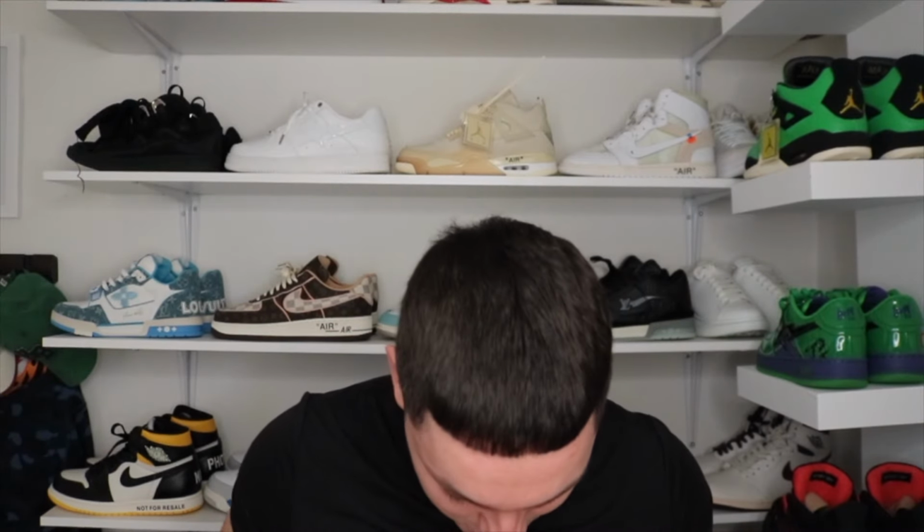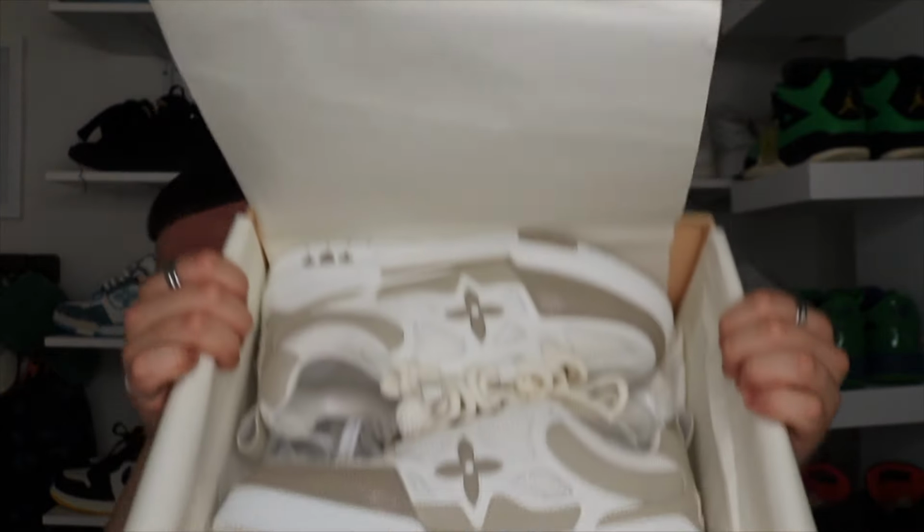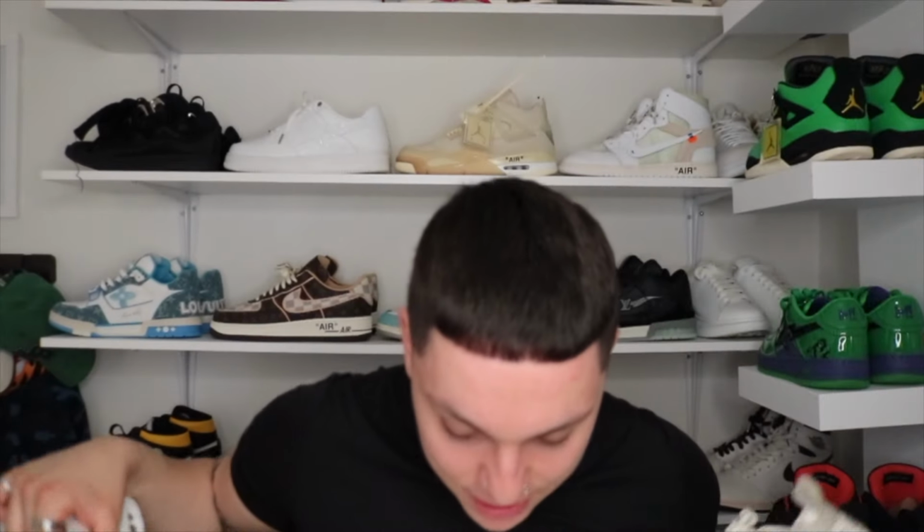You're gonna open that up. And once you open that up, you're gonna have one of the most beautiful shoes y'all seen in a minute. So the wrapping is kind of interesting because it wraps around and then falls back down. You're gonna see these beautiful kicks in there, which are absolutely gorgeous. And I'm gonna take them out for y'all right now.